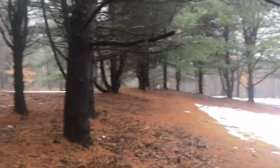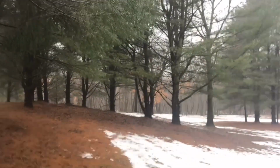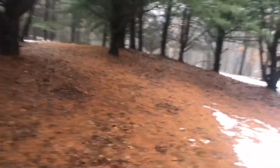So this is one of the properties I hunt. Got a real nice field over there. Nice hardwood ridges over there. Swampland over there. And pine, open forest. Going down into some hardwoods.